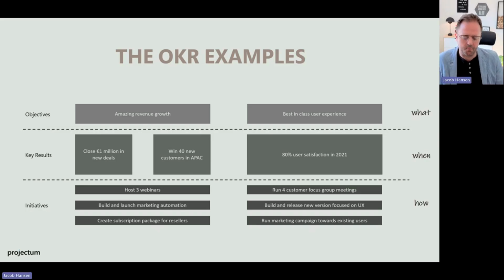On the other right side, we have another example: best-in-class user experience, 80% user satisfaction in 2021, 2024, 2026.